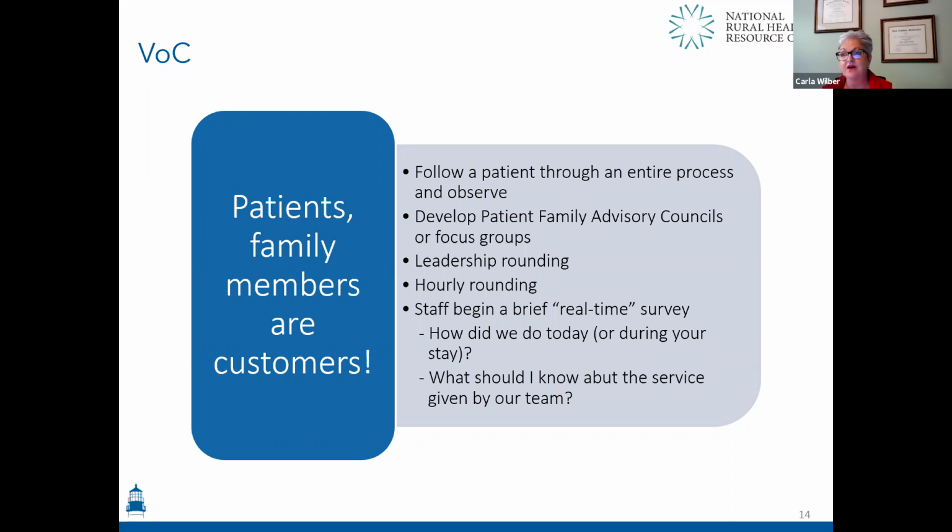Hourly rounding is another way of collecting really good information from our patients and family members. Make that discussion part of just your caring of the patient. How's it going? What went well today? What didn't go so well today? We're never going to know if we don't ask and get what the patients are really thinking. Next slide.